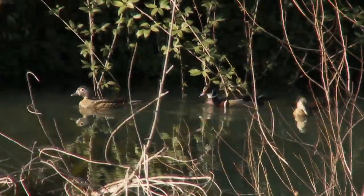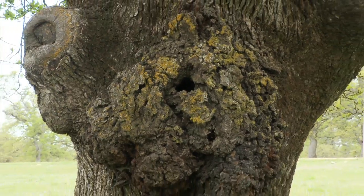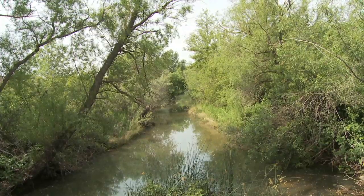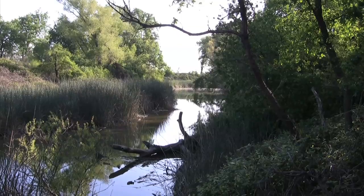California wood duck is a different critter. I mean, wood ducks are fabulous birds in the first place. They're a cavity nesting bird, so they need cavities that have been created by other species, other birds usually, or by tree rot. They're mostly found in riparian regions. So throughout California especially, there are these large oak galleys, lots of natural cavities for wood ducks.